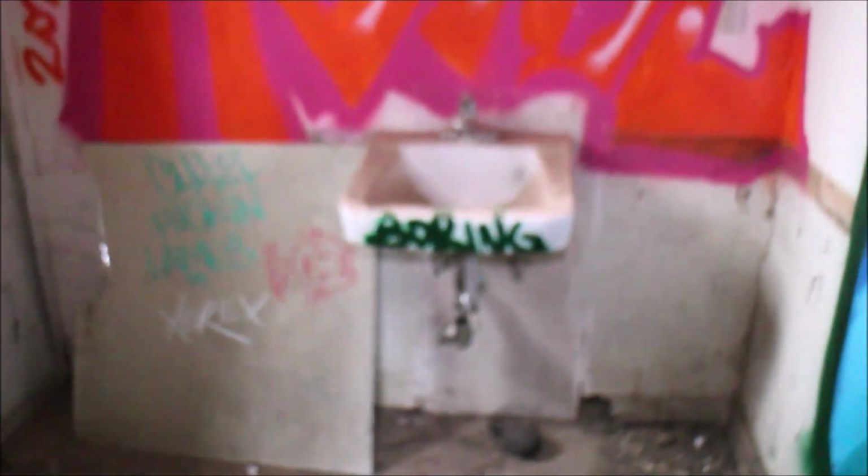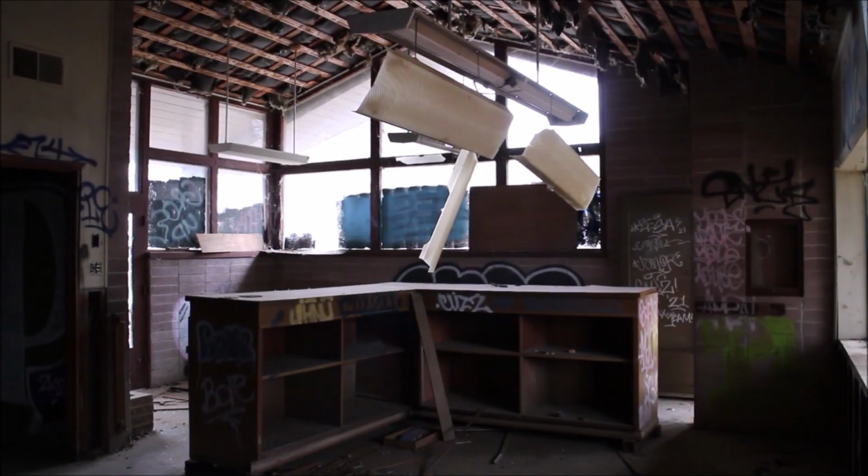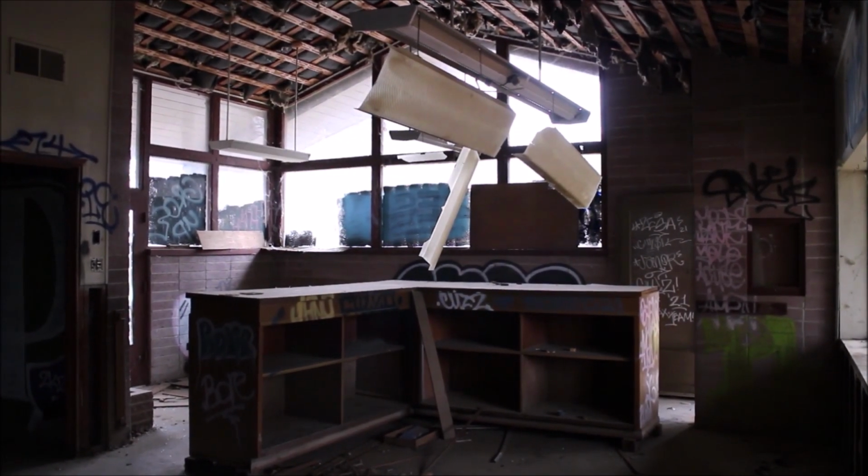This was another bathroom. So a small office building. Even that light's been vandalized. This place has been very vandalized, not in the best of condition at all. A very neat office building, although I do want to look at the outside.